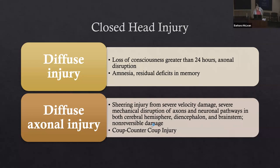And the coup contrecoup injury is what I was saying about how when the brain hits really hard, it hits the front and then shifts back to the back. So that's what it's talking about, and that's what causes that shearing of the axons. You can have a diffuse injury, and that's typically like the concussion, in the sense of you just have that loss of consciousness within the 24 hours. You can have some amnesia and residual effects, but it's not as severe as the diffuse axonal injury. The axonal is the actual shearing of the axons itself.